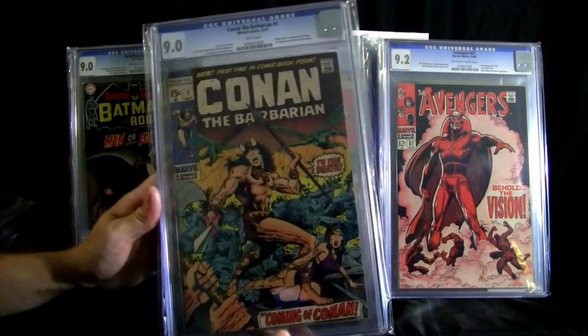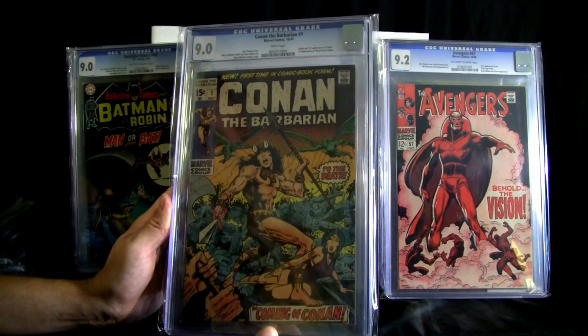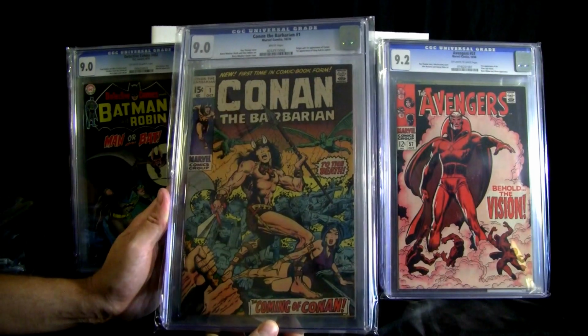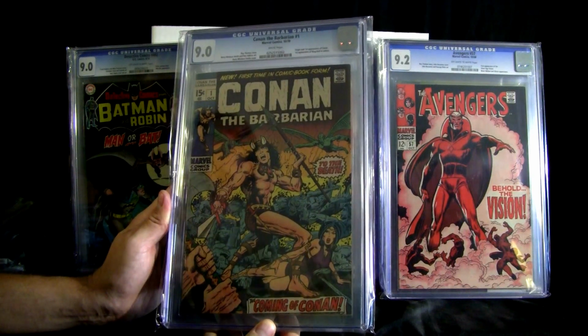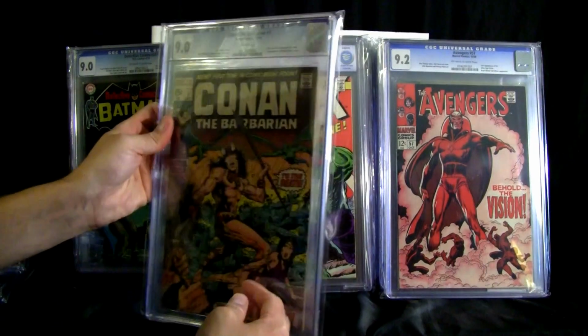Okay. Conan the Barbarian number 1, 9.0 white pages. Just a key book I always wanted to have. I was looking for a 9.4 with white pages, but every time I'd be in an auction, they'd go for over guide, and it's just hard to get a decent copy. But yeah, this one was really nice. Looked really nice, centered. 9.0 is fine for my collecting needs.